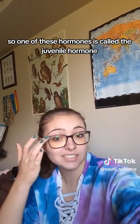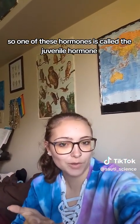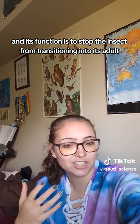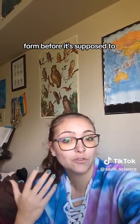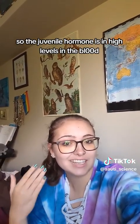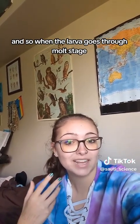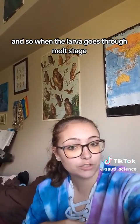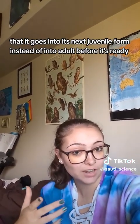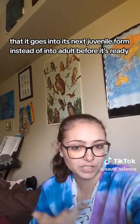So one of these hormones is called the juvenile hormone, and its function is to stop the insect from transitioning into its adult form before it's supposed to. So the juvenile hormone is in high levels in the blood, and so when the larva goes through a molt stage, it makes sure that it goes into its next juvenile form instead of into adult before it's ready.